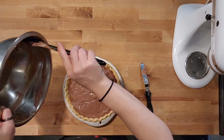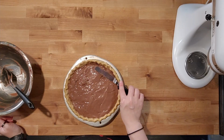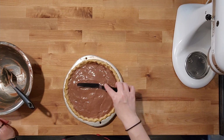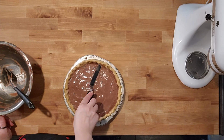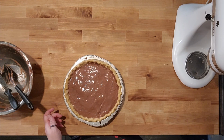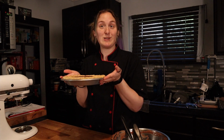At work, I put peanut butter in this. It was a little bit higher carbs, of course, because peanut butter. But you can add whatever flavoring you want to this. Add nuts. It looks good. Just gotta let this set up in the refrigerator until it's completely set so that we can slice into it.